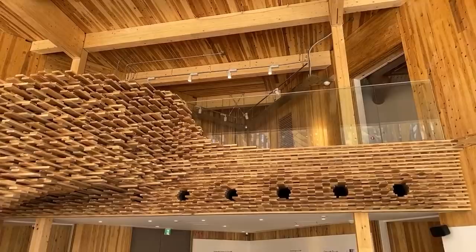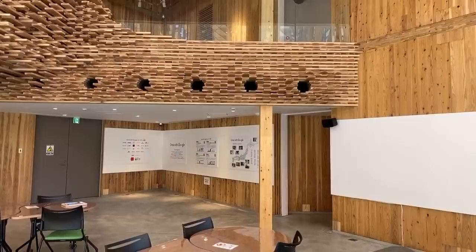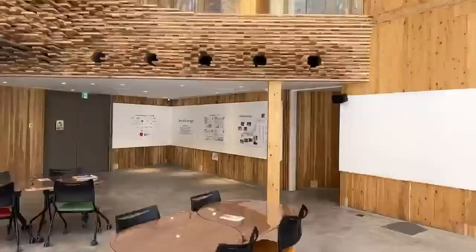But I like what they've done with the Olympics. The 2020 Olympic Stadium is made out of wood from all 47 prefectures of Japan. And it seems like Google is also using this as a place to show the inroads that it's made in Japan. Look at that map over there, divided up in Google colors. We cannot fault Google because this is YouTube, which is part of Google.